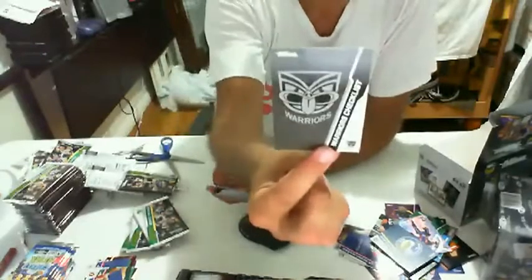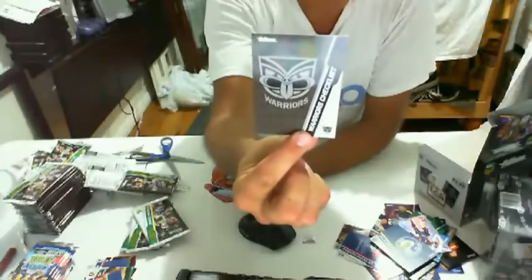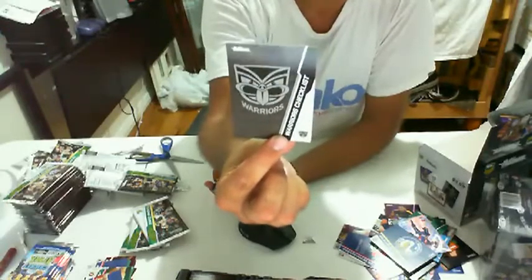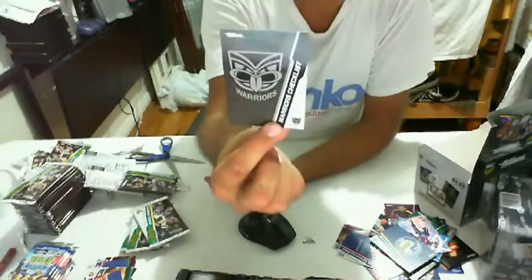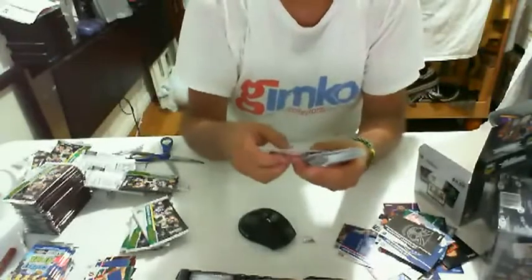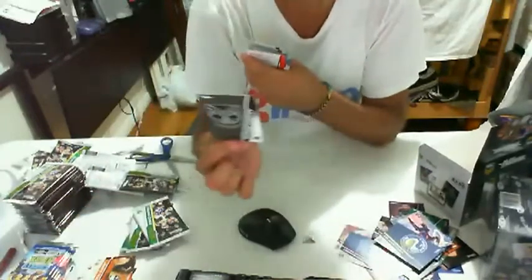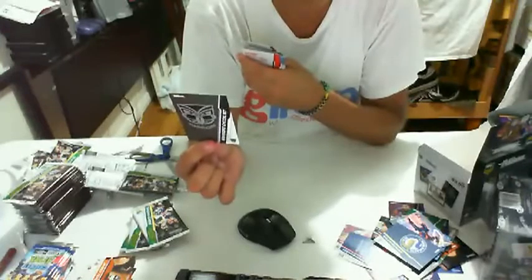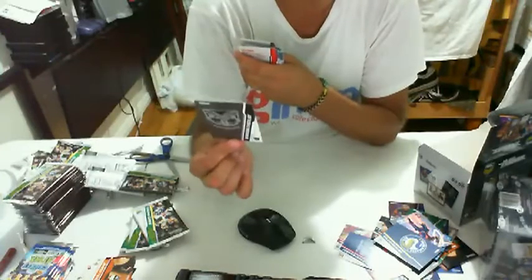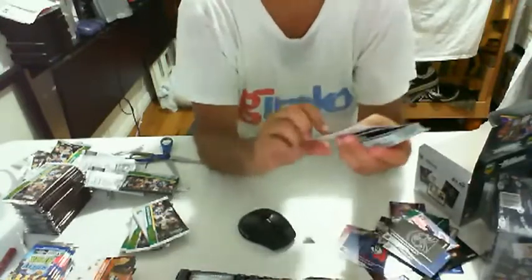Warriors checklist. Nathan Friend, Ben Henry, Shaun Johnson, Ngani Laumape, Jacob Lillyman, Simon Mannering, Ben Matulino, Sam Tomkins, Manu Vatuvei. The only thing I wish was a little bit different was you got the 9 cards and then the checklist. So you don't get them all on the one page. Might have been handy to either have all the checklists at the start or at the end, probably at the end, just to keep it all uniform, but we'll have to live with that.